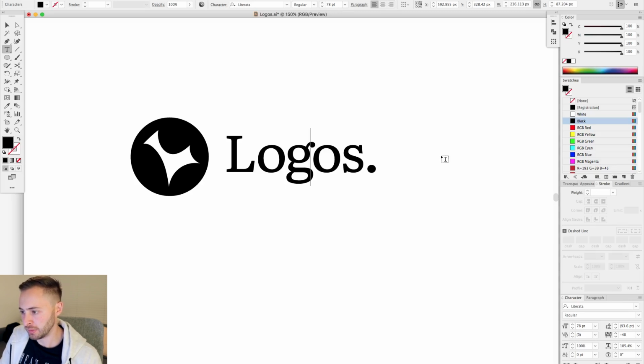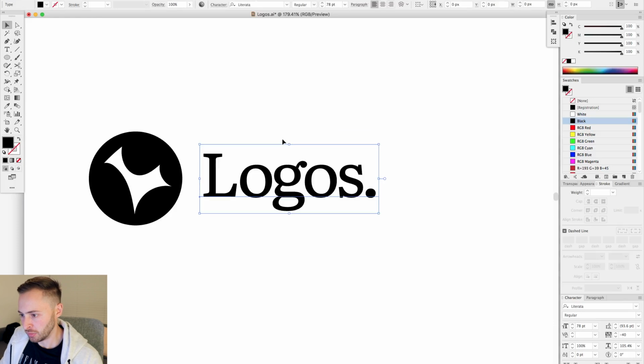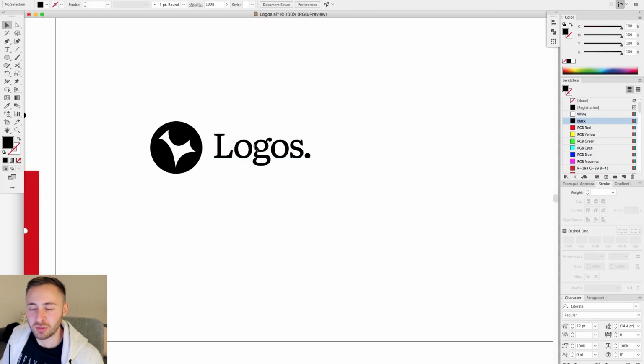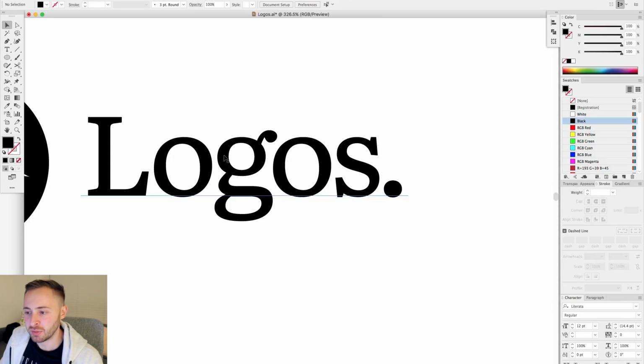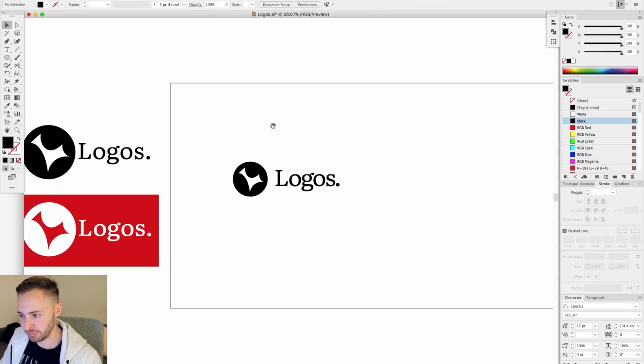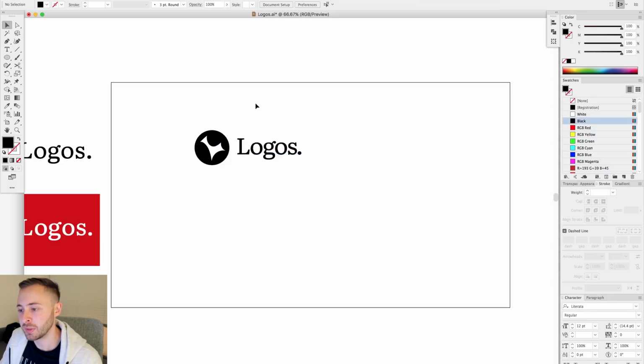So I might knock that one in a little bit, knock that one in a little bit, knock the full stop in quite a lot closer. I'm going to go really, really tight, just because that's how I generally like it, although that looks one notch too tight now. And the different shapes create different patterns in the negative space, so you have to do it on a case-by-case basis, and it's one of those things where the more you do it, the better you get at it, or the quicker you can get something you're happy with.